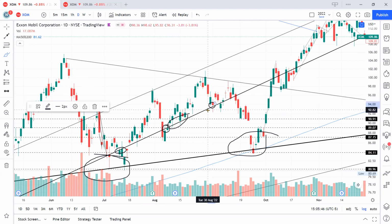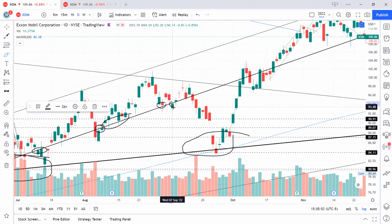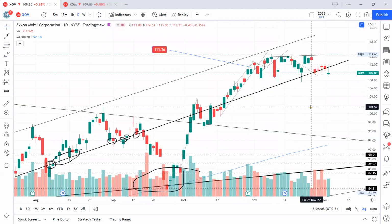The red candle comes down, bounces off of it, and uses it as support. This green candle used it as resistance. This one used it as support. This one as support, etc. All right, so this is a legitimate trend line. That's what I'm trying to share with you from a learning standpoint.